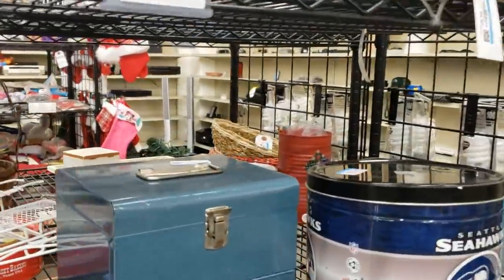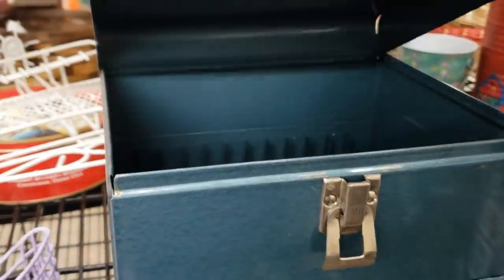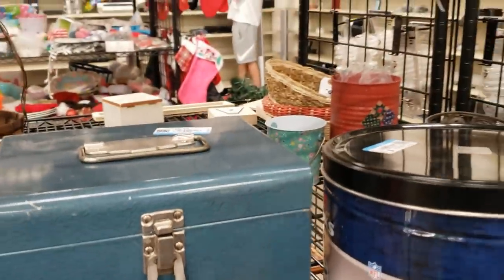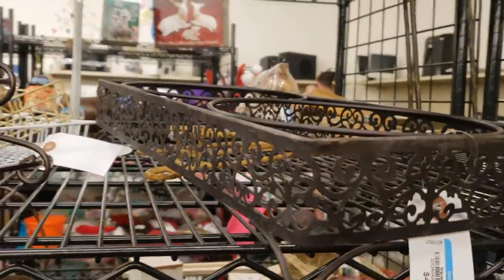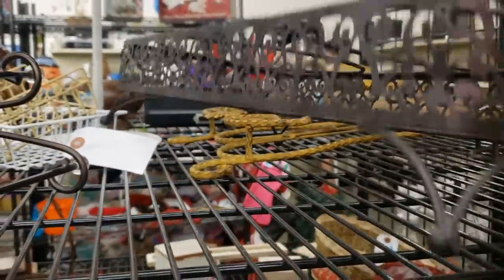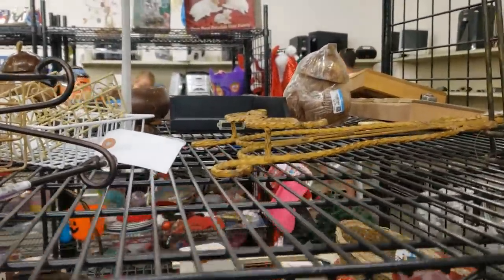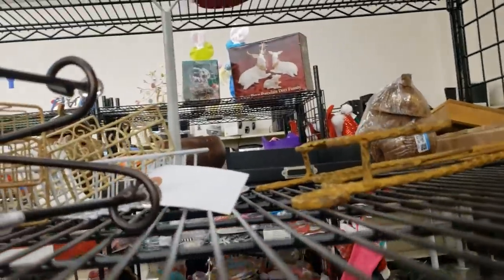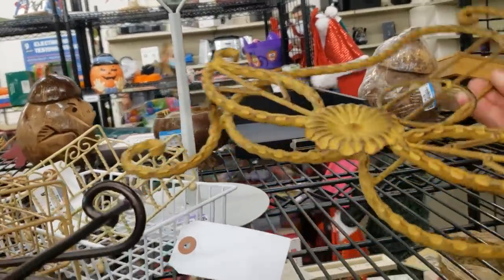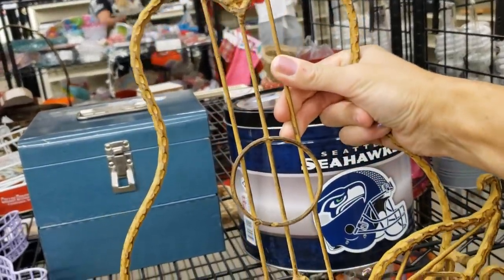Some sort of lockbox here. I'm not sure whether it's for money or for records. That's not really what I'm looking for. This looks like a bowl holder. Is it for pets, I wonder? I'm not sure. Oh, what's this? It looks almost like a plate display, but it's not freestanding. It looks like it goes on the wall. Is it a pear or a guitar?